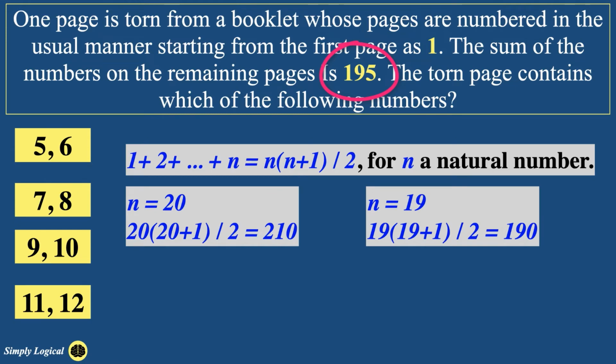This can be the right number which we are looking for, because for n equals 19, the sum results in 190, which is less than 195. Hence 19 must be rejected. Thus the number of pages in the book is 20, and now the task is to find the torn page.